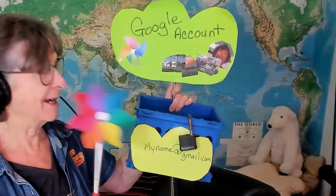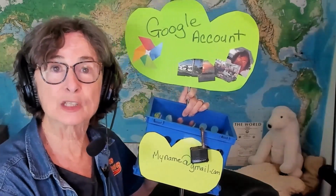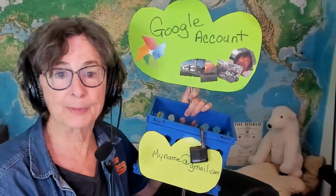Once they're all collected in the cloud, Google just waves its magic wand, and now they are all in date order by the date taken recorded on the photo itself. Let me show you what this looks like then on a phone or on a computer.